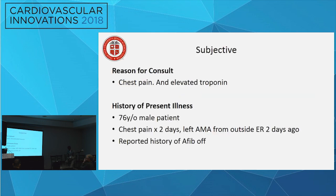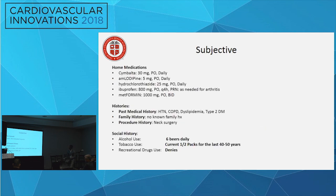So we had a patient come in, complained of chest pain, troponin was elevated. It was a 76-year-old male. He was having typical chest pain, improved slightly with nitroglycerin. He had presented to an outside emergency center, but left AMA 2 days prior. And then he had kind of a questionable history of atrial fibrillation. Home medications, as you see, had a history of high blood pressure, COPD, dyslipidemia, was a type 2 diabetic.